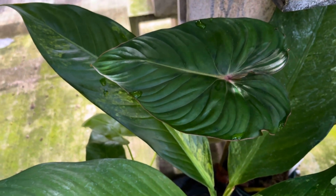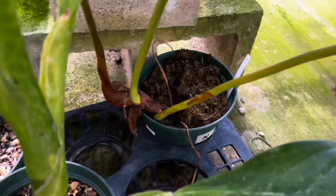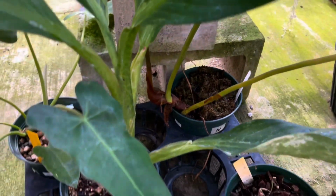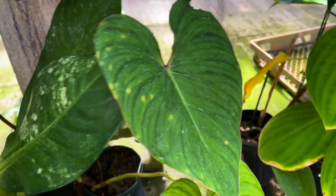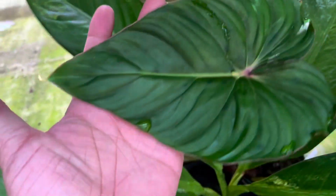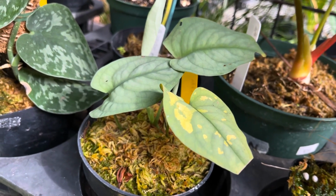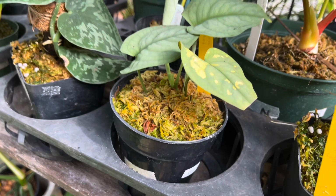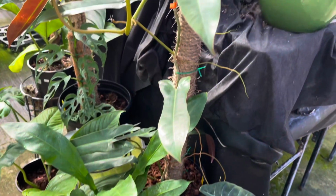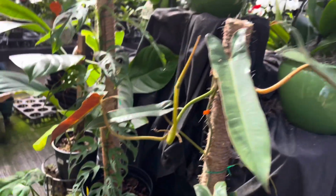And then, what's that? A crawling philodendron of some sort. Oh, it's a Ploumanii. I thought it had pretty plain looking leaves for a Ploumanii. Anadendrum variegated. That one's $500. And this huge Atabapoans. So good.